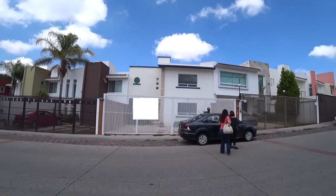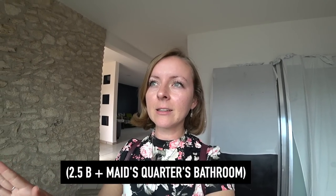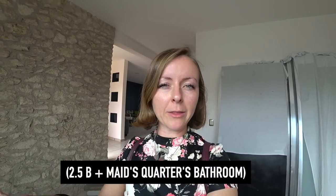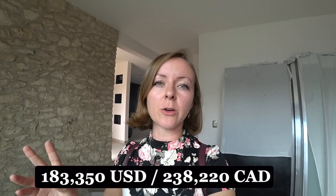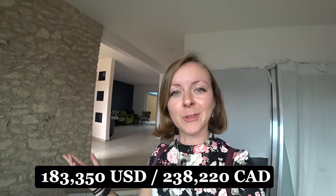So this house that I'm looking at is in the Millennial neighborhood of Queretaro. This particular house is a 3-bedroom, technically 3 bathrooms, and it's just under 3,700,000 pesos. So let's take a look.